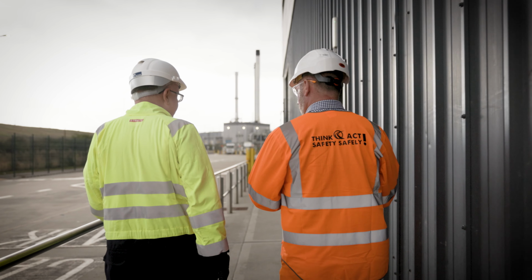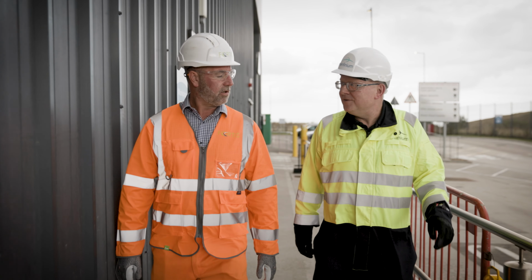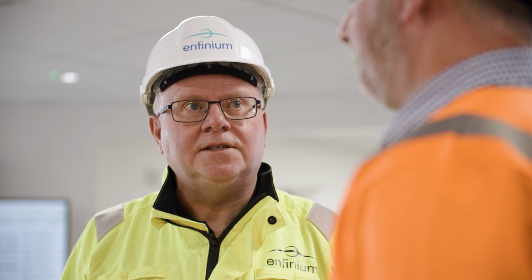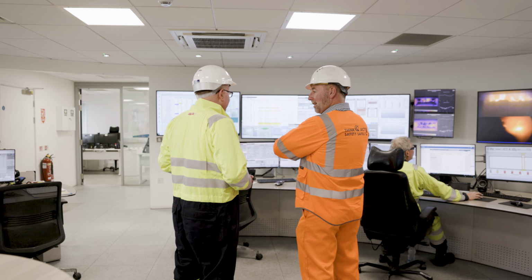By transforming waste into electricity and a construction resource, both Enfinium and Fortis are working together to form a circular economy, easing the environmental and economic burden on landfill and our natural resources and providing a solution to our waste.